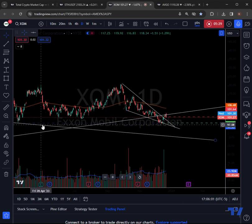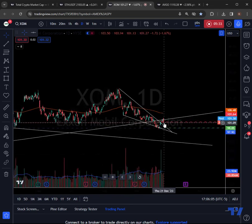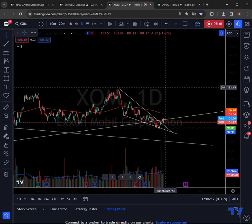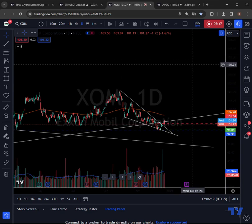Now, if you get back above this upsloping trend line, then the trend still remains bullishly intact to move higher to the next 108 to 110 resistance. So right now, energy was hit today, but things are still looking okay, technically speaking, but we need to really see how the weekly position closes.